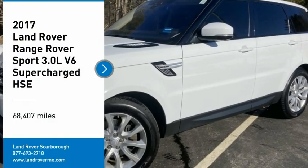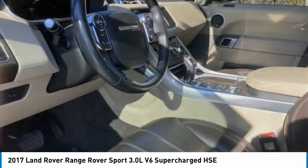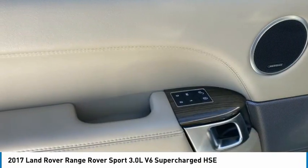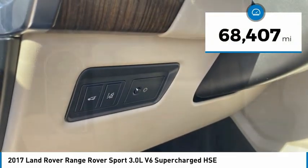Looking for the right vehicle? Check out the 2017 Range Rover Sport. Powered by intelligence, brilliance by design, Range Rover Sport is in a class of one. This vehicle has less than 70,000 miles.